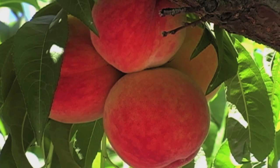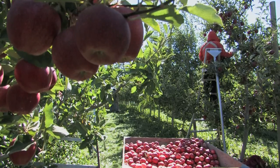Columbia. Last year, stink bugs did $52 million worth of damage to mid-Atlantic peach and apple crops.